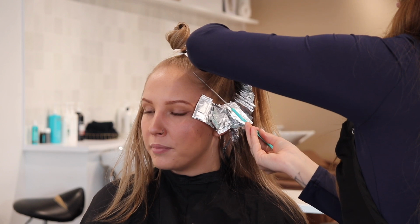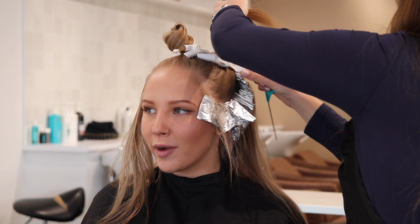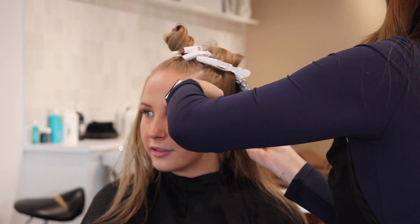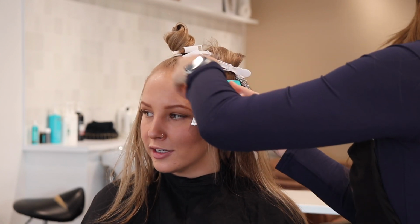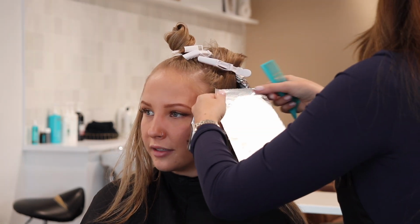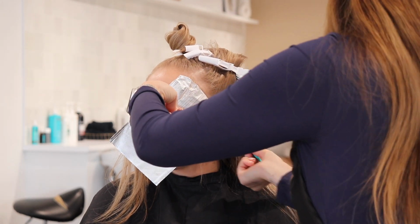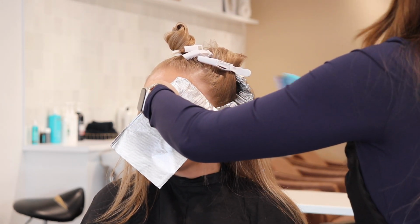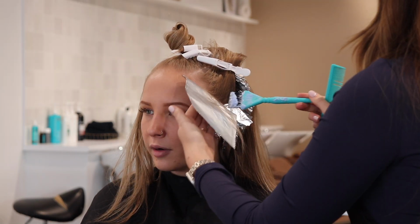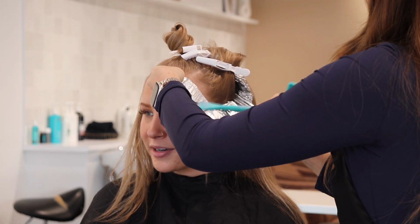Okay, so as I'm taking my vertical section at the front, I want to make sure that I'm going all the way from the bottom of the ear to the top corner where the mohawk section starts. Doing this will be easier because when you're foiling the front and they have baby hairs, you don't want to miss any of those little hairs, because it will create a dark patch right at the front of their hairline. It doesn't look nice, it's really hard to blend out, and it's definitely noticeable, especially if you're going for a brighter blonde.